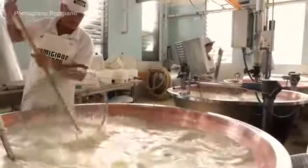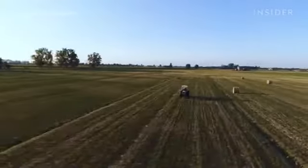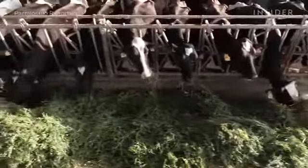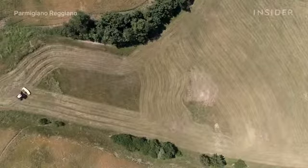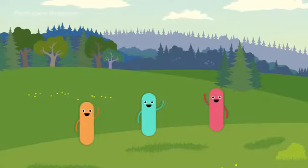There are only 329 dairies in the whole world that are certified to produce Parmesan cheese, and they are all based in the same area where the monks used to make it. In fact, it isn't even possible to make the exact same product outside of the production area. And why is that? Turns out it's all about three good bacteria that only grow in this specific territory.